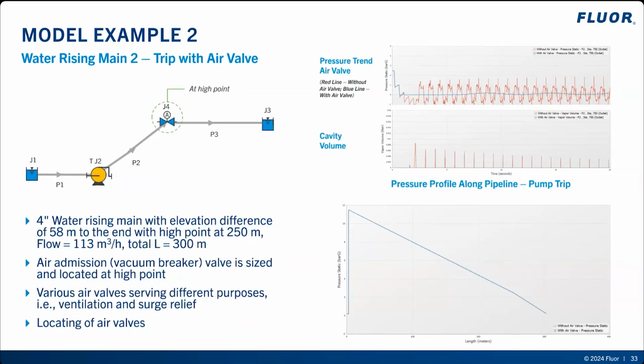The second model example is similar to the previous one, also a 300-meter water rising main to the same elevation. There is a high point at 250 meters before reaching the receiving reservoir, which is a potential location for an air valve, which I chose as the surge mitigation in this case. Please note that a surge accumulator is also a valid solution, and what I show here is an alternative surge mitigation using an air valve.